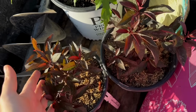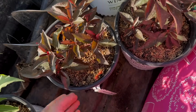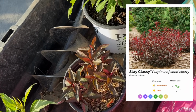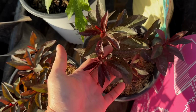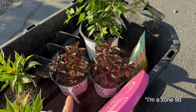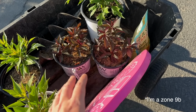Then I have this plant right here, and this is a new to me plant. I've never planted this before. This is called Stay Classy Sand Cherry. It's a sand cherry, which I think is so interesting. Sand cherries are known for their dark red foliage. So I thought that would be really fun to add in here. It is only rated to a zone 8, but I think it's going to be okay in my garden.